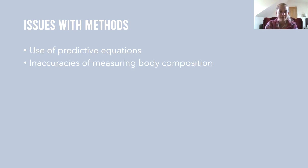And as with all studies, there are issues with methods. So the use of predictive equations, I mentioned this earlier, we don't know if those predictions are correct or relevant for that person and for that individual. We can kind of have a look at this and standardize it a little bit by measuring before an intervention. So measuring resting energy expenditure before an intervention and comparing that to predicted resting energy expenditure, doing the intervention and then measuring it again. But in studies where that didn't happen, we have to rely on the predictive equations being correct.